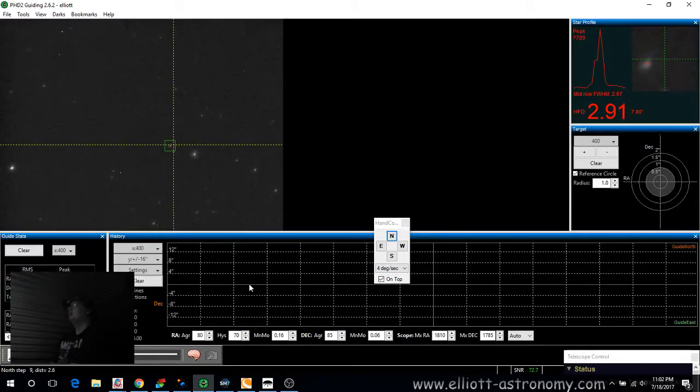So, where are we? We're on north step. All right, 2.6.